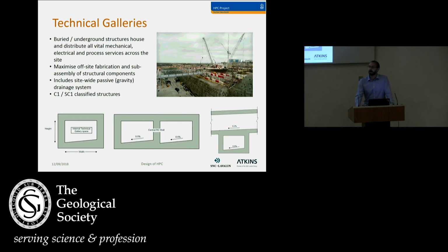For the technical galleries, we had to adopt a slightly different approach, given that there's over 8 kilometres of these, and they are highly variable, not just in their shape. There were single, double and overlapping galleries, but also in their depth of burial, varying from about 15 metres, I think, was the deepest, and then overlaying with backfill. So we needed to take a more bounding approach that wouldn't require each segment to be individually designed throughout the site.